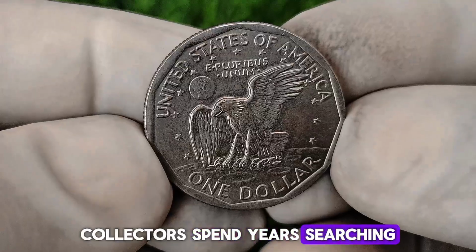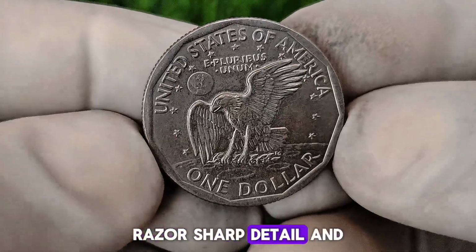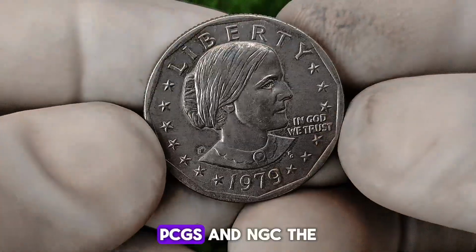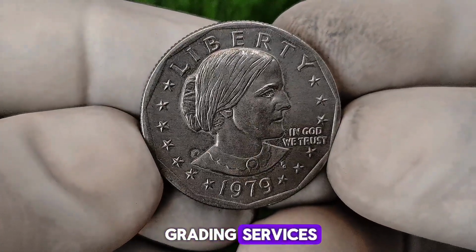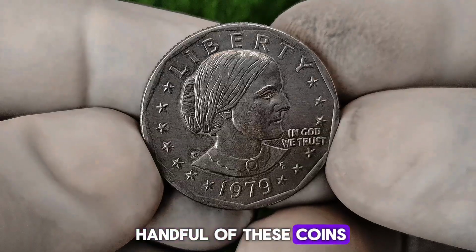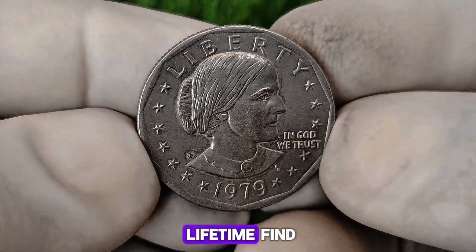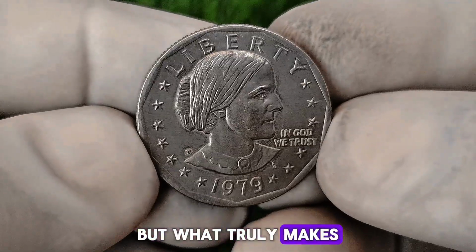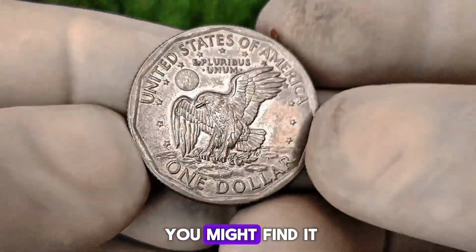Collectors spend years searching for that perfect version, the one with flawless luster, razor-sharp detail, and untouched surfaces. PCGS and NGC, the world's most trusted coin grading services, have only graded a handful of these coins at the highest levels. Each one becomes a legend, a once-in-a-lifetime find. But what truly makes this coin emotional is its unpredictability. You never know where you might find it.